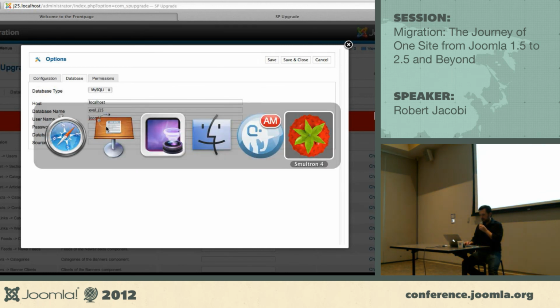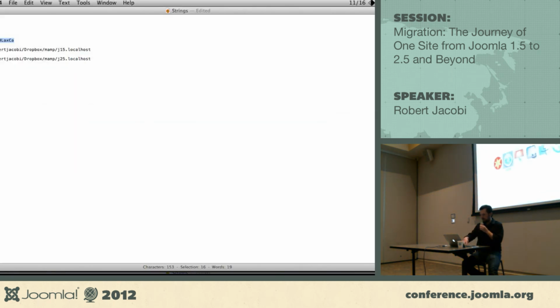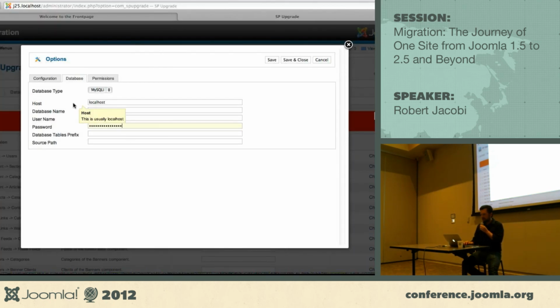Let's grab our password here. It's long, it's confusing. Copy and paste that. When we're migrating from 1.5, the default 1.5 install has a database prefix of JOS underscore. So we're going to put that there. Joomla 2.5 and 3.0 assign a random database prefix. It's a security measure, so people can't just start looking for the tables and trying to hack at those.